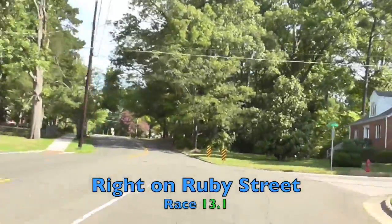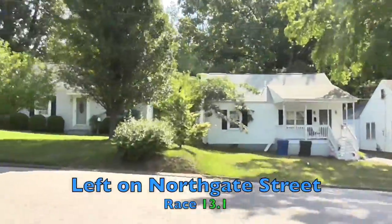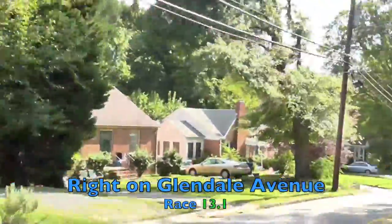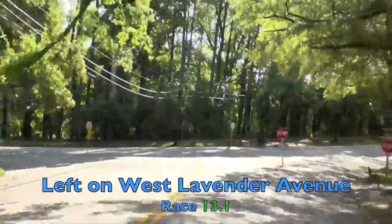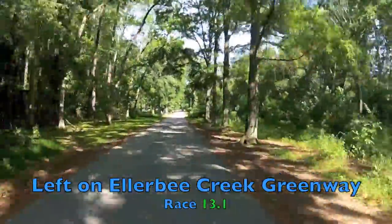Now stay to the right side of the roads. We'll take a right on Ruby Street. We'll have a couple of quick turns through this section of the course. Now we're going to take a left back onto the Ellerbee Creek Greenway.